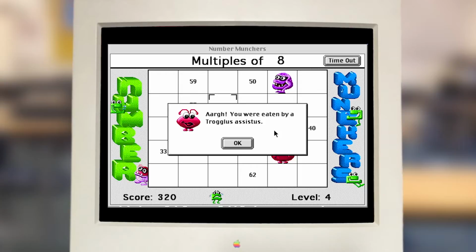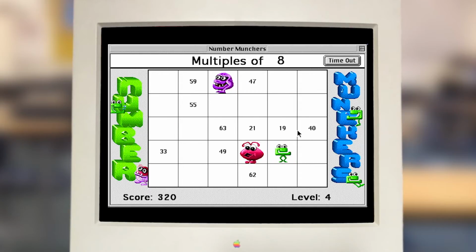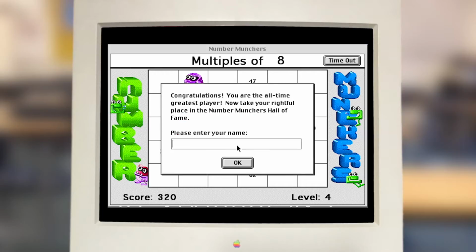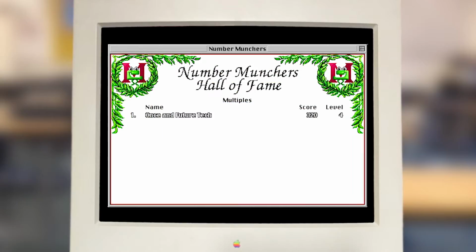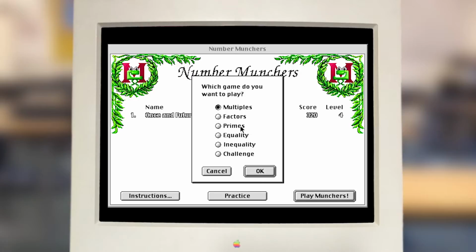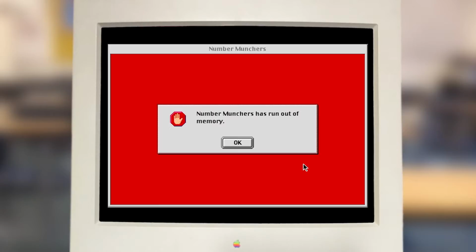Well, I didn't see that coming. Troglus assistus, he's supposed to be helping me. You know, I think the instructions said to use the arrow keys instead of the mouse, but I've been fine so far. Never mind. Let's just enter my information into the Hall of Fame list. Once in future tech. 320, not bad. All right, let's play again. This time I really like primes. They're so easy. What? Number Munchers has run out of memory? So much for unprotected memory in macOS.